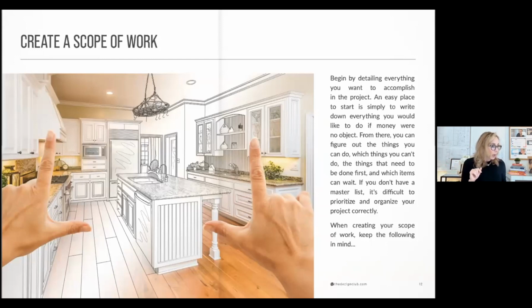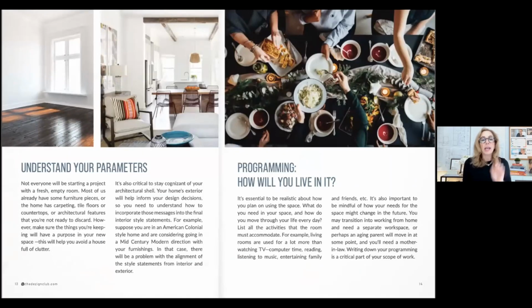Okay. So the third thing that you want to make sure that you're including in your scope of work is, the term that we use is programming for your needs. Now, what does that really mean? What that means is, Megan, yes, thank you. Okay, there. So next page over is, how are you going to live in your space?